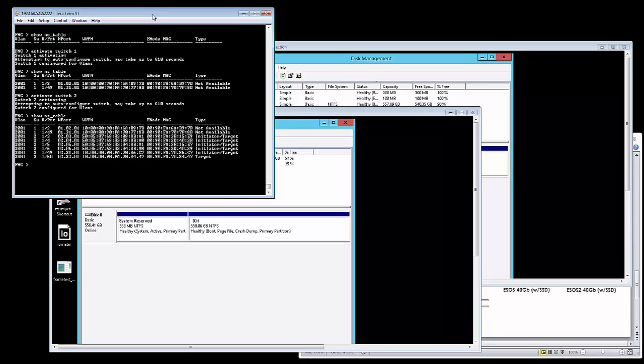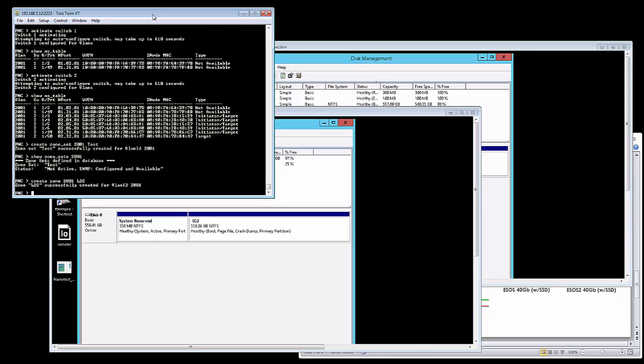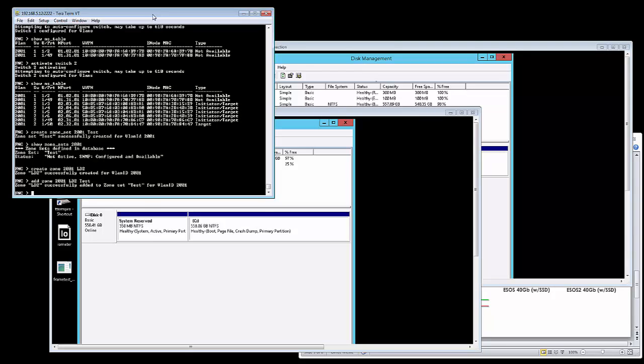Let's create a zone set container named test. Now that we have the container test, let's show that it is empty. Using our container test, let's now create a zone with the 40 gigabit server and the first 40 gigabit ESOS array, LD2. And now we'll add that zone to the test container. With that done, we can add our members to the zone.